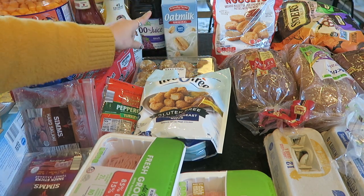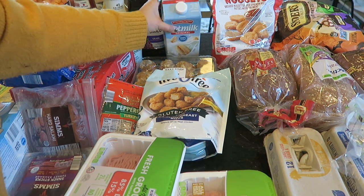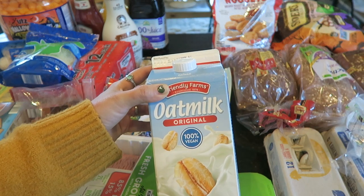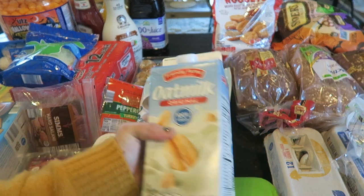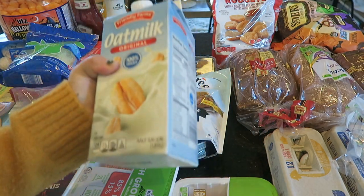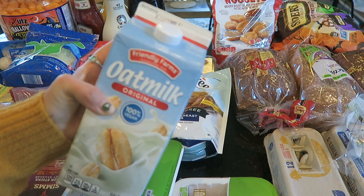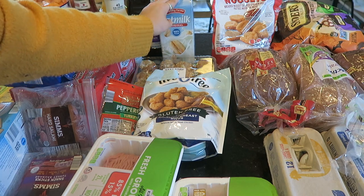And then I picked up oat milk from Aldi. This is one of the biggest reasons why I went, because I heard that Aldi had an oat milk option, and I got super excited when I heard that. Somebody on my Instagram reached out to me and told me. I'm really excited to try this and see how similar it is to the Oatly oat milk that we have. So anyway, excited for that.